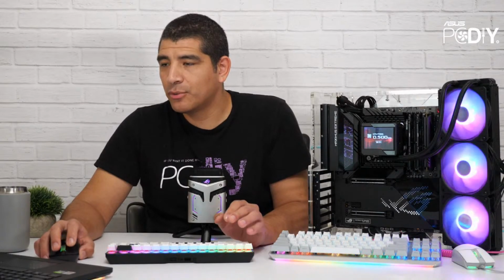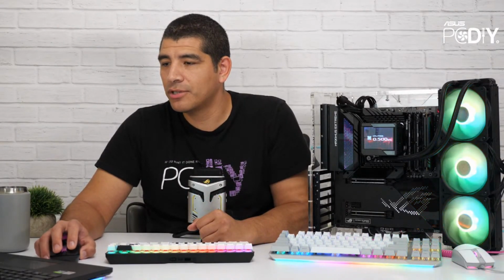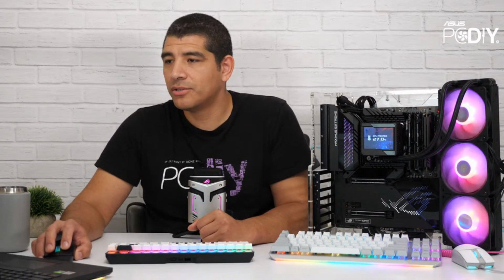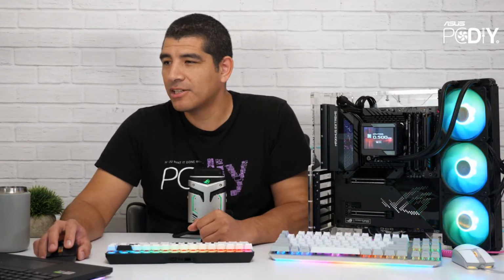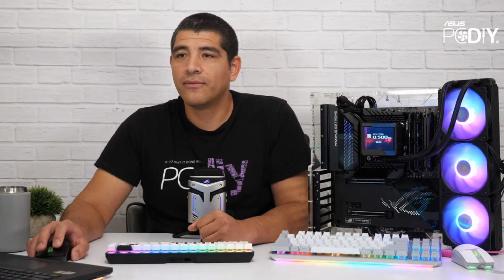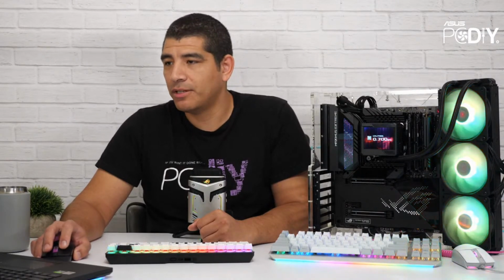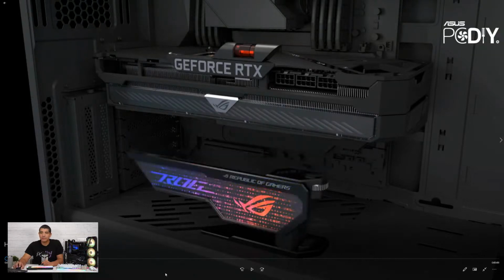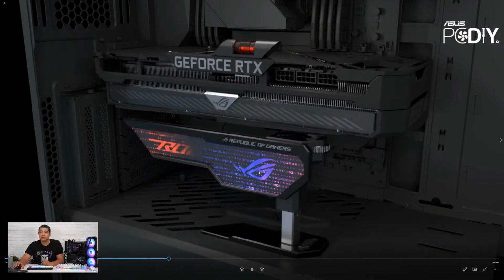This is a pretty cool little accessory that we've got right here that will be coming out in the not too distant future. This is essentially for those of you who want an ROG branded accessory designed to offer you a brace for your GPU. So the Herculex, if you remember, some of you who watched the stream might remember that I showed this off, but we've now formally announced it and launched it, so it'll be coming in the not too distant future.